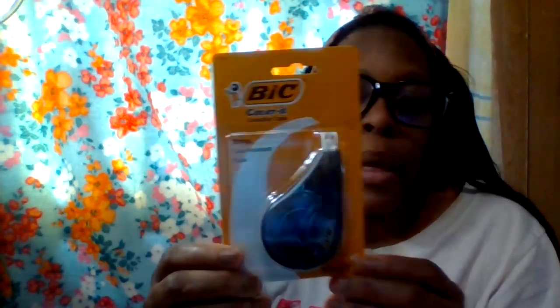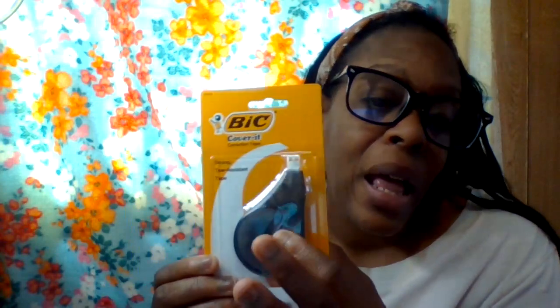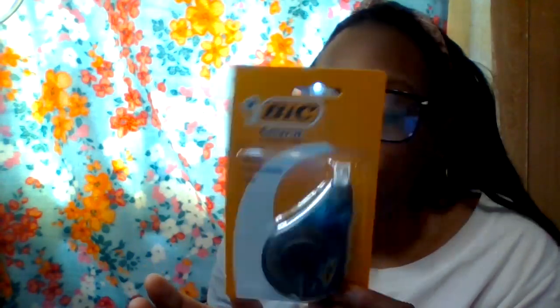And it gives you other stickers here, meeting right there, stuff like that. Okay, then next is the brand Bic. I love that brand. And this is just a correction tape. So if I write something down and I made a mistake, I definitely have this. And I really, really love these.